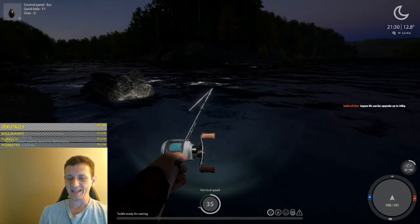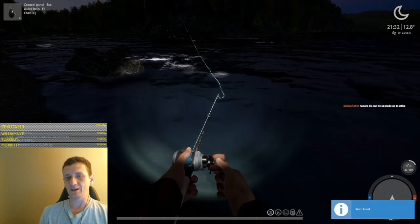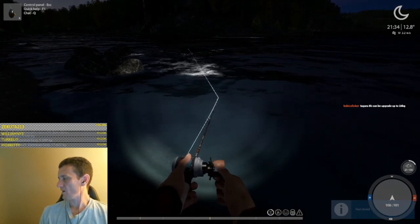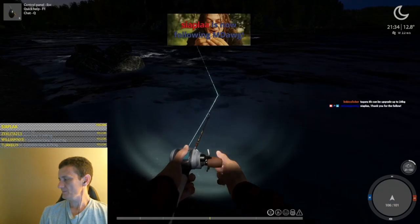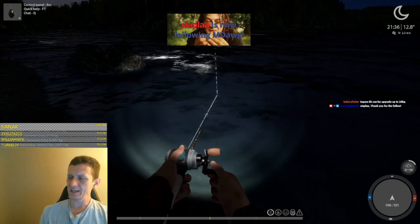All right, I'm going back down to retrieval speed 35. We are literally retrieving at 50, and the Arctic graylings are chasing it and can't catch up. I think I missed it.